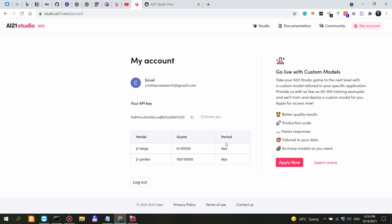You have 10,000 tokens per day, and if they have the same thing with tokens as GPT-3, it would mean that per 1,000 tokens you can generate around 750 words. In this case, per 10,000 tokens you would be able to generate 7,500 words per day for free.